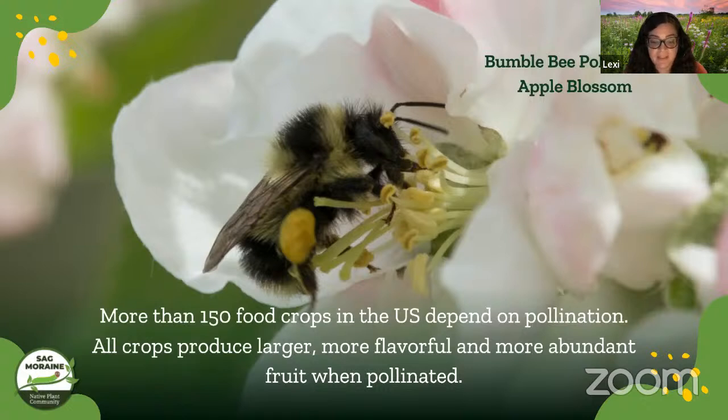So crops, like Kathy said, are larger, more flavorful, and more abundant when pollinated. So we really need our pollinators to help us. And another thing that's so interesting about this whole cycle of life with the flowers and the insects is that the pollination is really just a consequence of this animal's activity on the flower. It's often collecting the pollen for its young. It's collecting the nectar for it to feed on. It needs so much energy to build its hive and provide for its young.